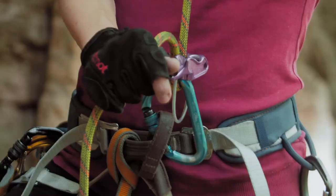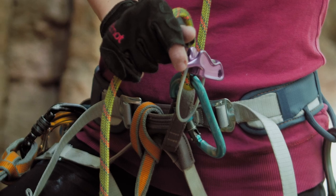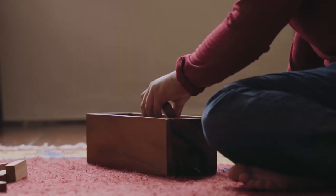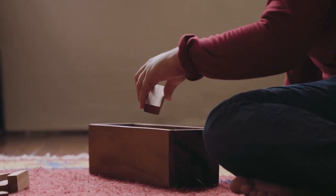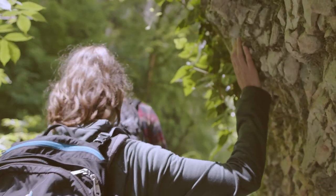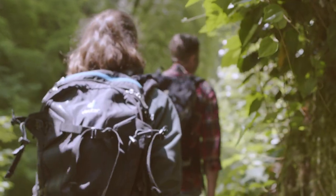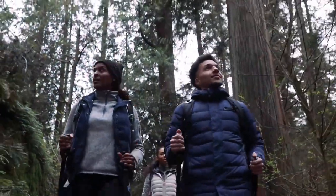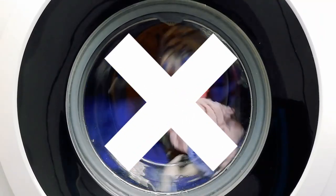Tactical belts. The design and function of a tactical belt are to support the weight of any additional gear you connect to it, such as holsters, weapons, pouches, cases, and pretty much anything else you'd rather not have to carry around in your hands all the time. Tactical clothing. Tactical gear is what you wear to blend in with your surroundings while still performing at your best on missions. This implies that the clothing is designed to keep you warm or cool, comfortable, and chafe-free, even if you have to wear it for days at a time without being able to wash it.